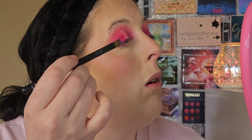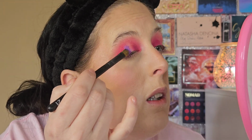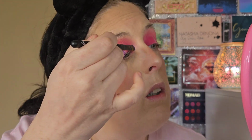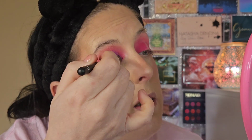It's very pretty. It's quite sparkly, but it just didn't work out for me before. I'm going to pop it on the inner and outer portion here. It's definitely showing up a lot more pigmented now that it's going over the top of a matte.